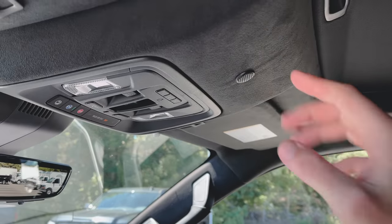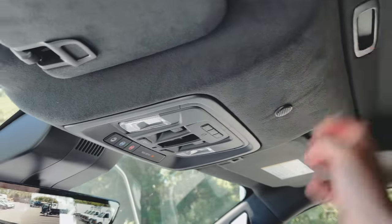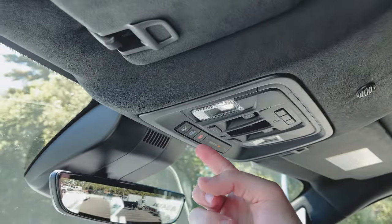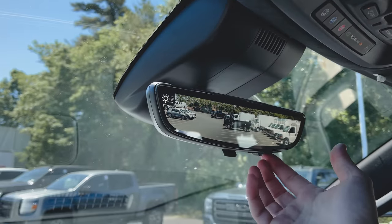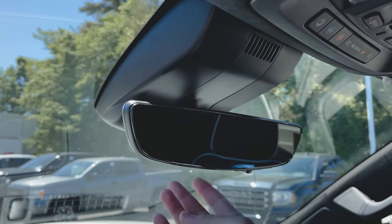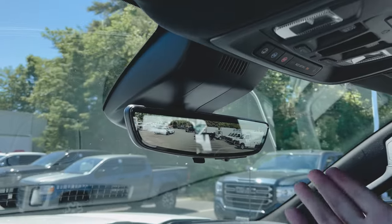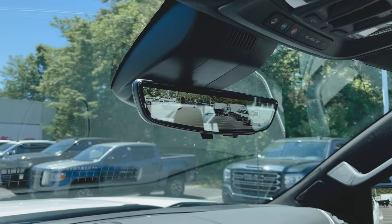Up above, once again, we've got our suede headliner, we've got our power moonroof, we've got our programmable garage door openers, our LED interior lighting, and then we've got our HD surround vision mirror, which is fully adjustable. I love this thing. It's so cool that this is what I'm looking at now instead of that. It stays on full time, so that is what you're going to be looking at in your rearview mirror if you choose to. I don't know who would choose not to.